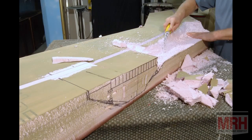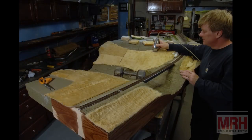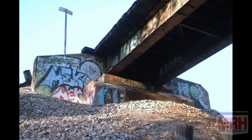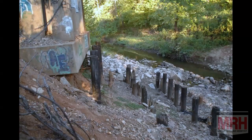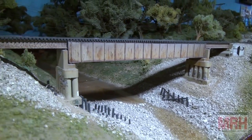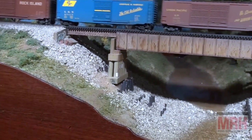And this is just a section that I remember from childhood memories, whereas I thought I really wanted to model this. The bridge piers individually are columns. The graffiti is matched from the photographs exactly. And the old trestle that used to crawl through the scene here is still represented by the old poles and the old columns coming up out of the rock work.